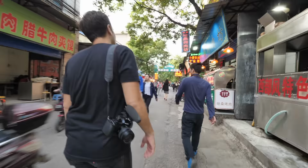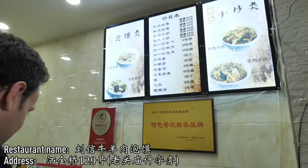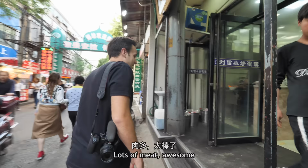Oh, I think this is it here. We're gonna get premium extra lamb, classic yang rou pao mo. This place is local and famous. 油脂的, 很多肉吗？肉多, 太棒了. And this is the kitchen here, and we're just gonna walk right in. Oh, making yang rou pao mo.